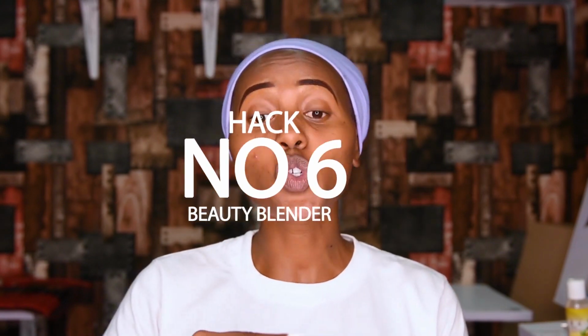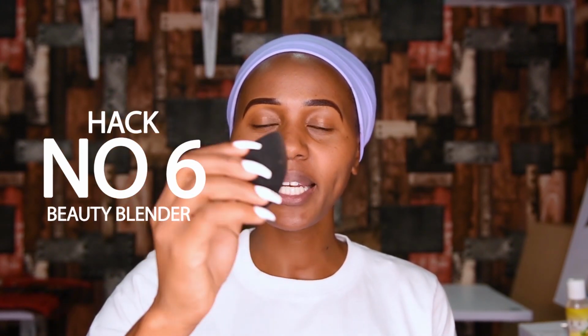Step 6, if you're going to use a beauty blender, make sure it's wet. I know a lot of people know this. Dip it in water first for easier application.